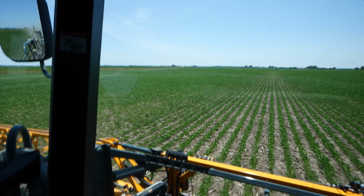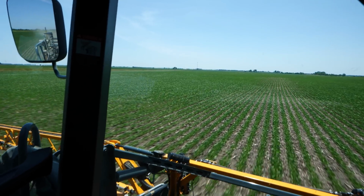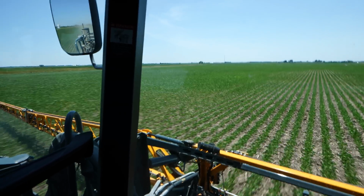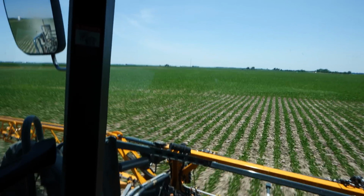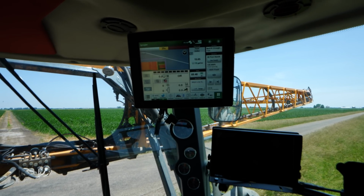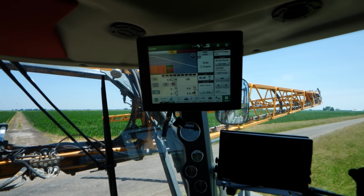This is just a weird farm to spray. It's got a lot of terraces that are at varying angles. Some of them are rather large. It's pretty hard to stay on top of your manual boom control out here. The automatic height control just doesn't quite cut it when you're trying to pass over some of these large terraces. Done with that one. Average 15.05 gallons an acre, which is pretty good for the odd shape of that field.